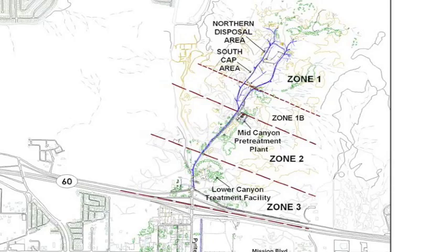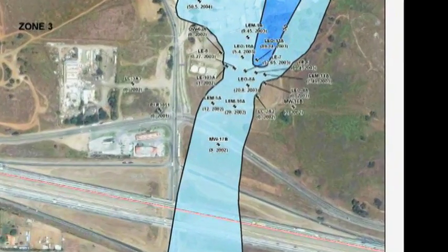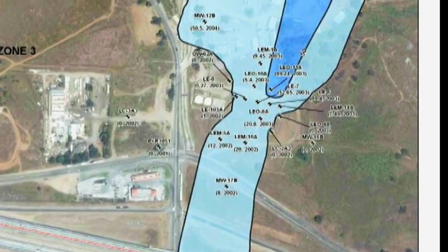Mid-canyon, there's another series of 8 groundwater extraction wells. These create another low spot. Water drains into that low spot, it's pumped to the treatment plant. Right at the Highway 60, there's yet another barrier, and we had wells in the center of the plume. And as a result of pumping those wells since 1990, the TCE plume, which was really the critical concern of the community, has been largely mitigated.